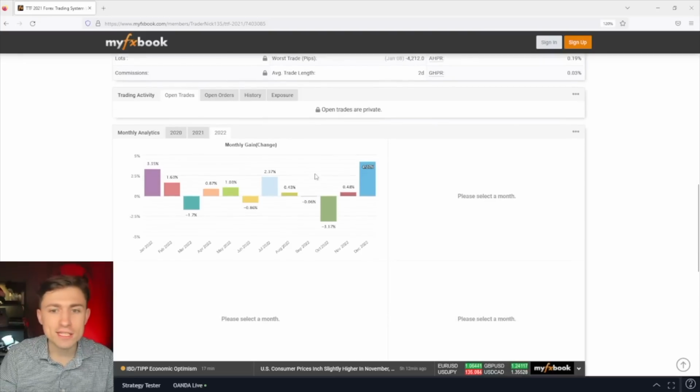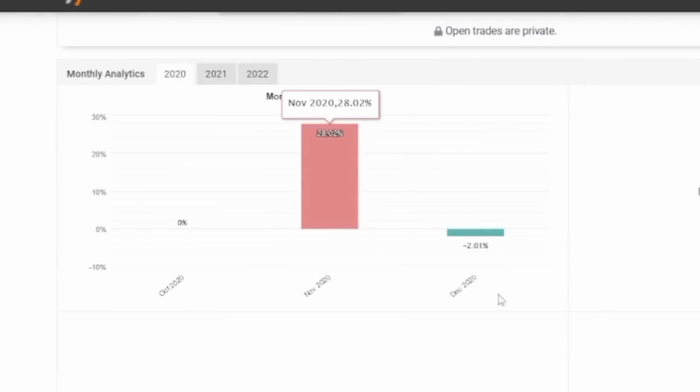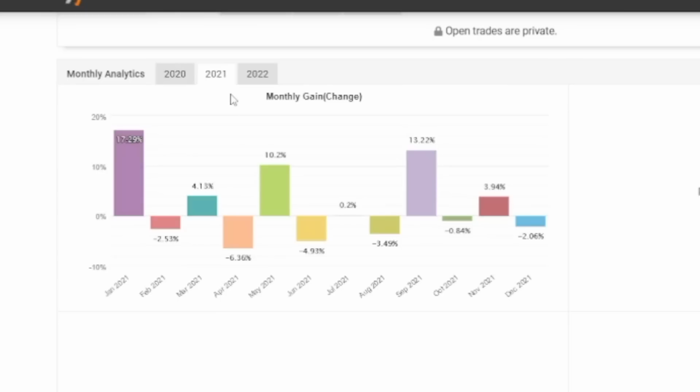Anyways, let's take a look at some monthly performance here. So since 2020, we started out really well. This was actually the elections in 2020, which was one of my best trading months ever. We caught some NASDAQ moves, which were fantastic, and we had nothing close in October, so the start of the first month was nothing. November was huge. December was down. Then we go into 2021.